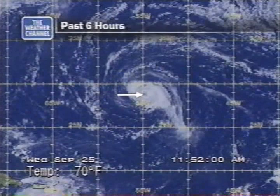It's only 5 miles per hour shy of a hurricane. And those of you in Bermuda need to monitor this, and anybody, of course, in the high seas as well.